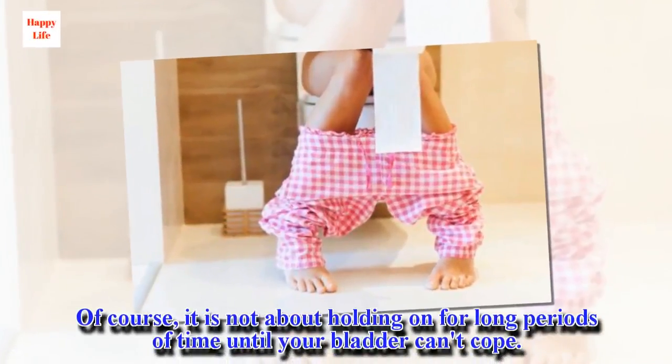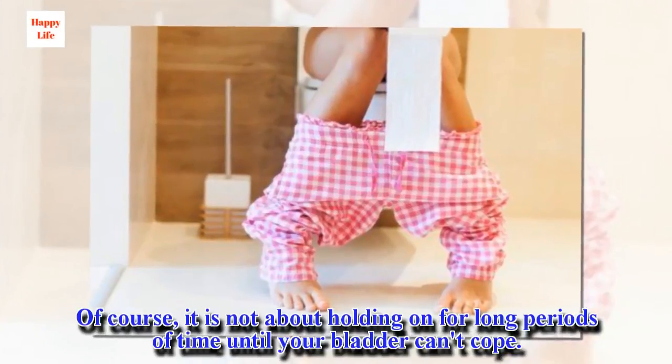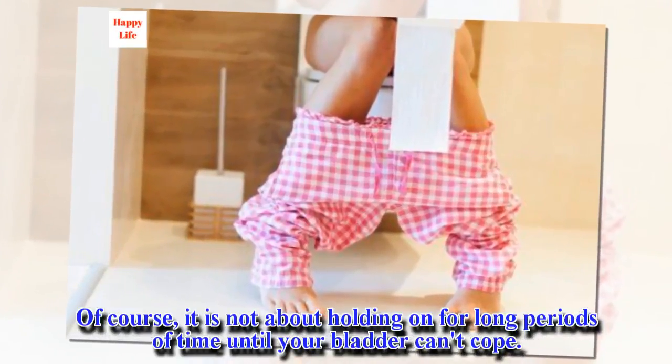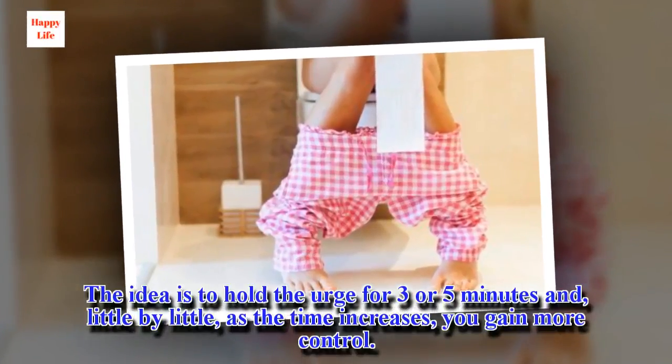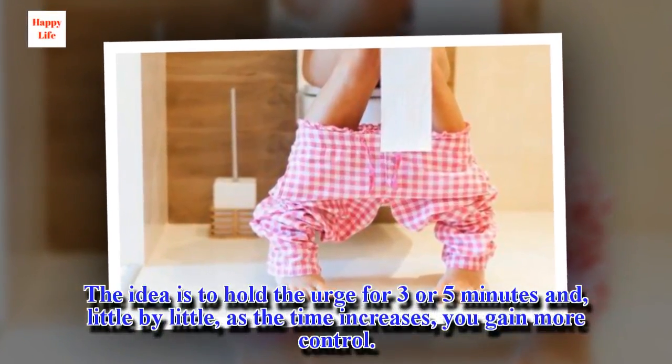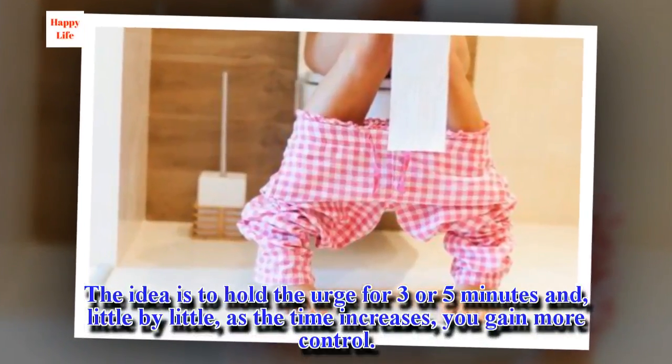Of course, it is not about holding on for long periods of time until your bladder can cope. The idea is to hold the urge for 3 or 5 minutes and, little by little, as the time increases, you gain more control.